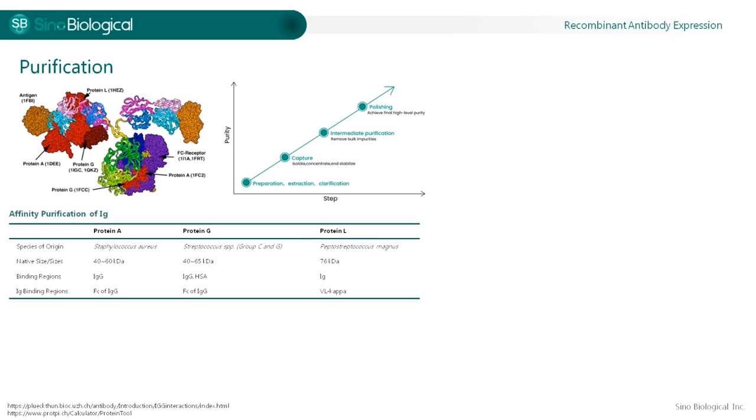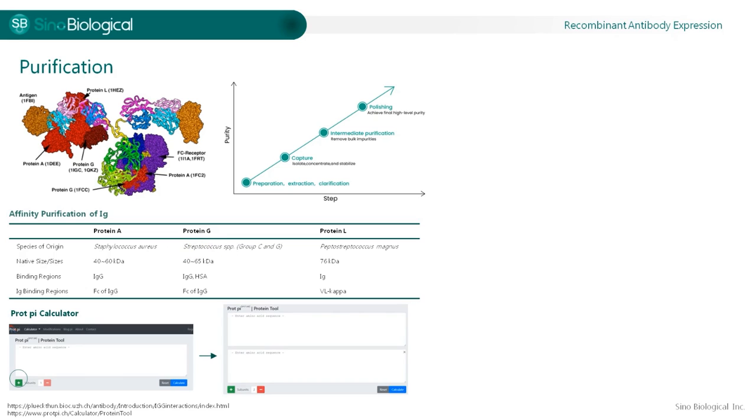However, if you have only a fragment of the antibody, or your antibodies contain some mutations that prevent the interaction with protein A or protein G, then we can simply treat the antibody as a recombinant protein and purify it using a combination of chromatography methods.